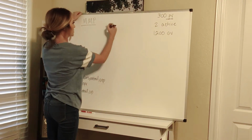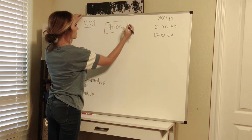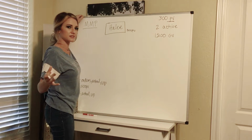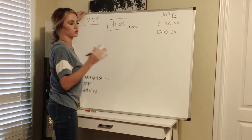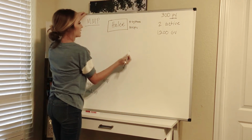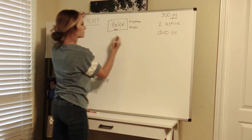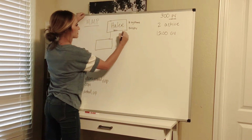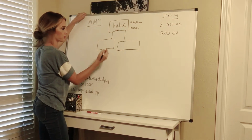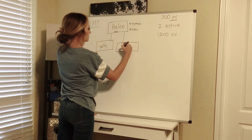So here's how you map that out. I'll use my name. I need 300 personal volume, which, if you break it up into systems, which is probably the easiest way, you need 3 systems. If I had 3 systems, that would give me 300. Now, going to my 2 active lines, I'm going to break off and make some new boxes, and we want each of them to have 200 personal volume. So, say Sally and Susan.